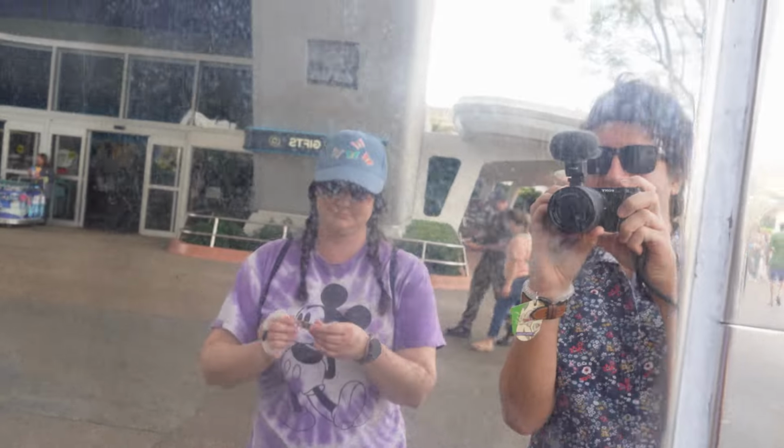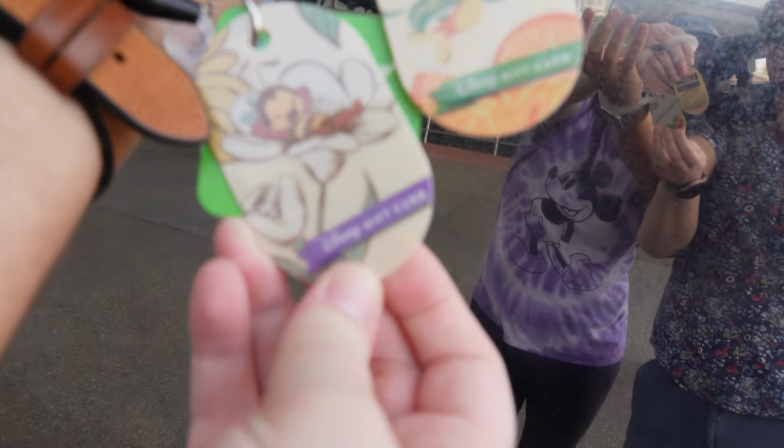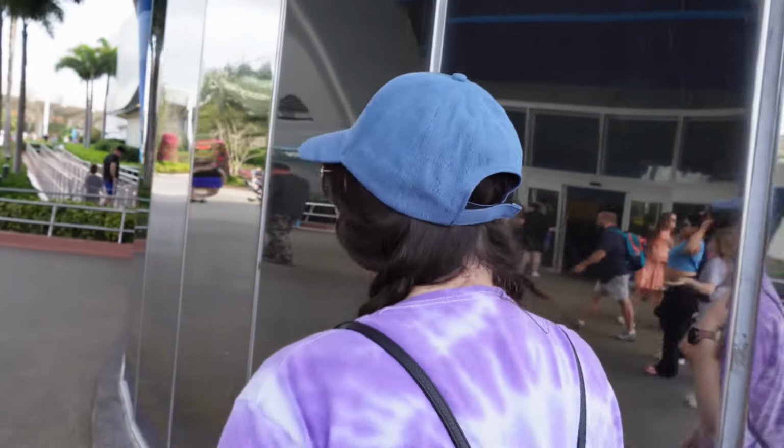So we just went inside the Gateway gift store right behind us and we got these. These are like the gift cards for the event this year for the festival. Like the bee is so cute. Yeah, and then I like the orange bird. We put $75 on here. Oh. It's a nice little chunk of change.